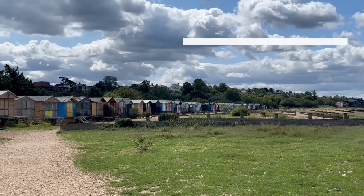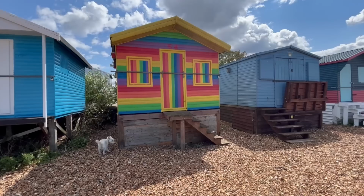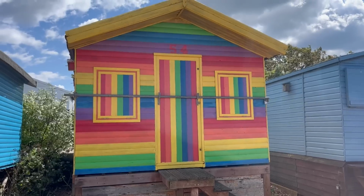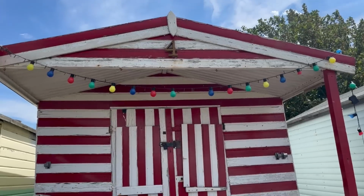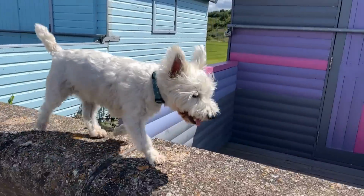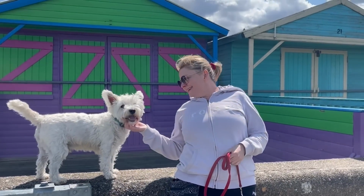Now, there's one thing you can't miss when you're wandering along the beach, and that is the fishermen's cottages. They're lined all the way along the coastline, and they're pretty hard to miss. They stand out with all their vibrant colours. Now, traditionally, the fishermen used to store their tools, nets and fishing equipment, and their proximity to the beach was strategic. It meant that they had quick access to the sea's bounty. But now you can actually rent out these fishermen's cottages on Airbnb and experience what it was like as a fisherman in a more bespoke, luxurious way.